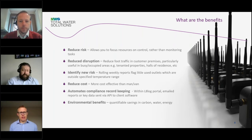So you've got a nice little report that you can pass on to the organization you work for, to say this is what the potential savings are with this type of innovation.